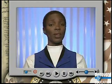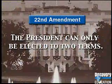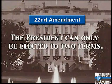The framers of the Constitution didn't put a limit on the number of terms the president can serve, but that was changed in 1951 when the 22nd Amendment became law. It says that the president can only be elected to 2 terms. There have also been changes to the Constitution that affect how the president is elected.